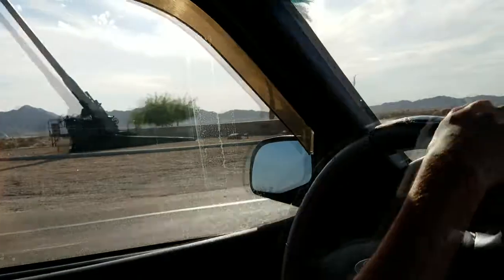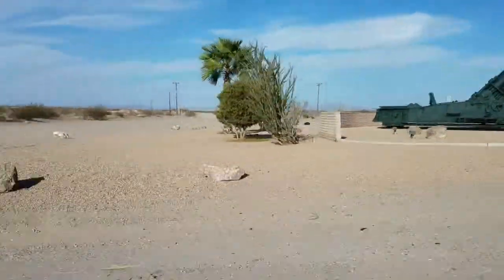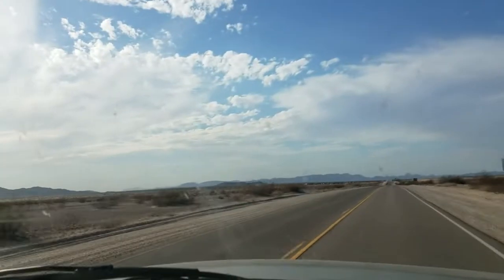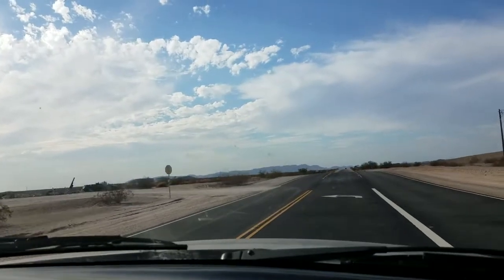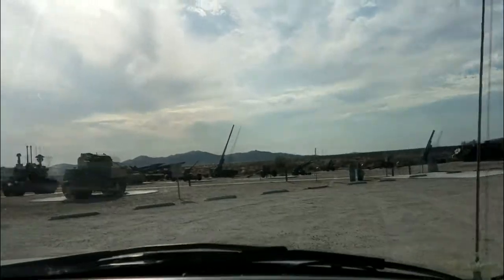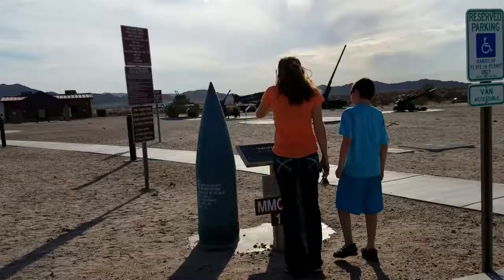Look at this place in the middle of the Sonoran Desert. This desert covers parts of Sonora, Sinaloa, Baja California, here in the US, Arizona, and California. Here, part of the artillery and tanks that was used in historical wars is displayed.